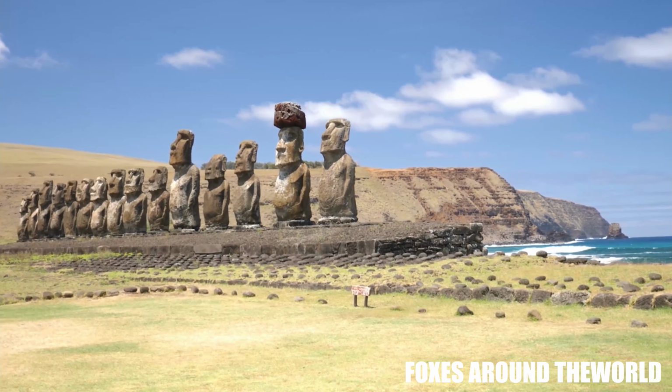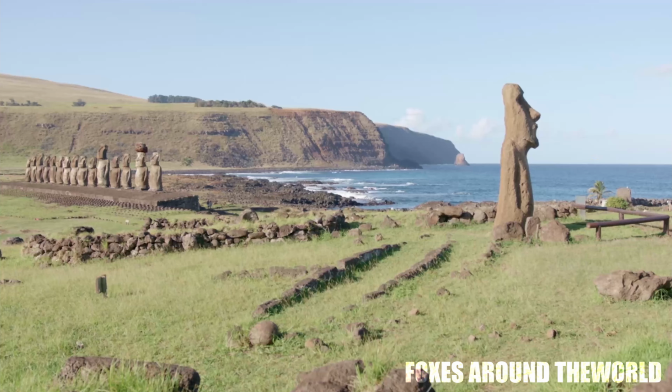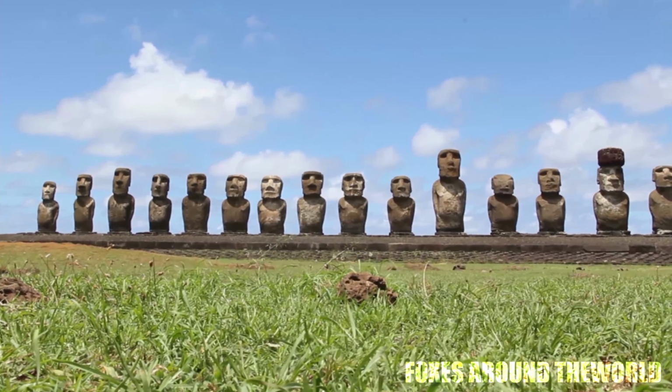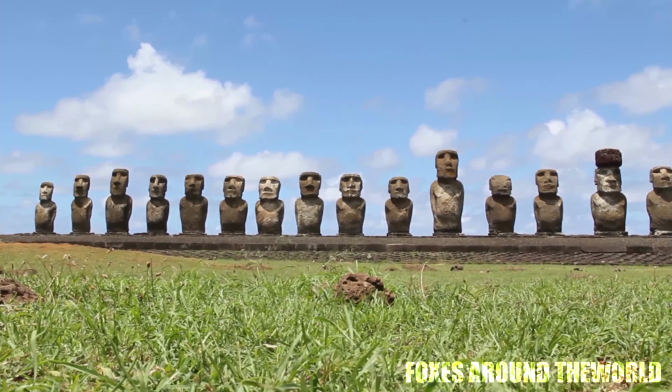Rano Raraku. This site is considered one of the most important historical sites on the island. The site contains many scattered, unfinished Moai statues and is believed to have been a manufacturing site for the statues.